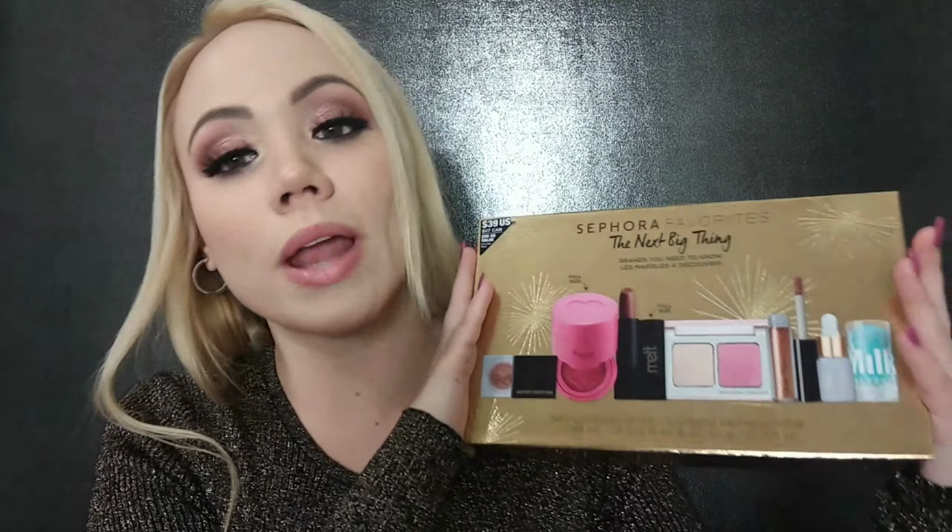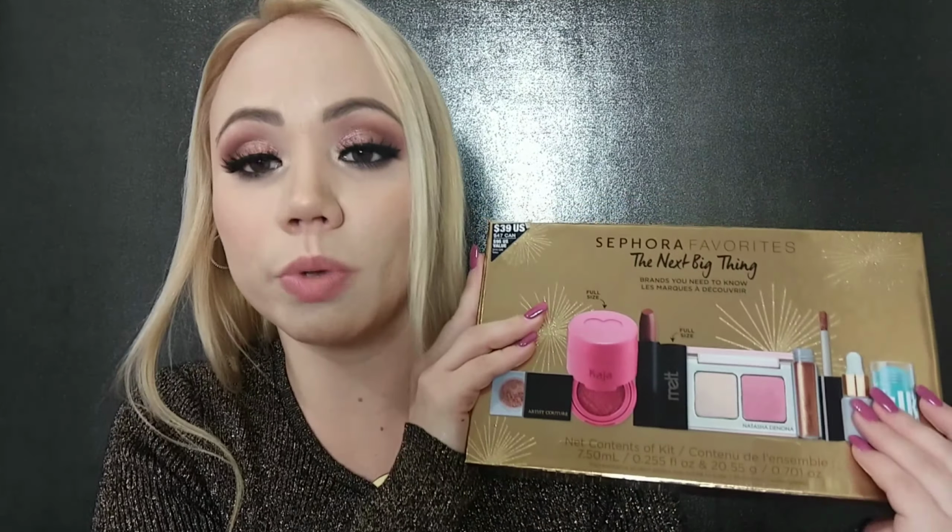The packaging is so beautiful. I am going to review all of these separately, no worries. I'm going to try everything in other videos. They do sell it for $39, but I picked it up for $25, I believe. So $25 for all these beautiful brands, and I can't wait to show you what everything looks like and if it was worth it.